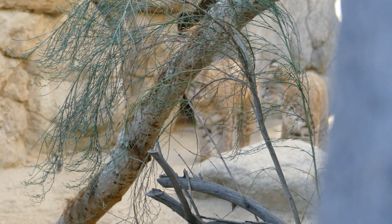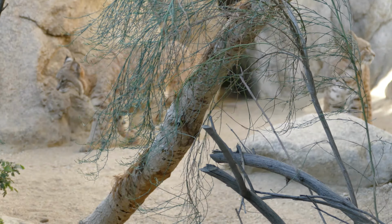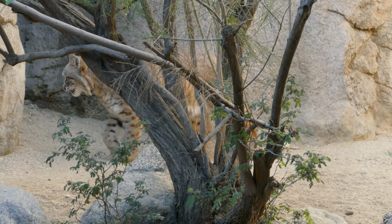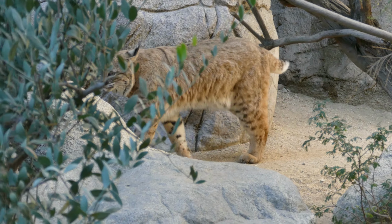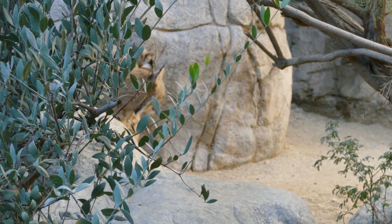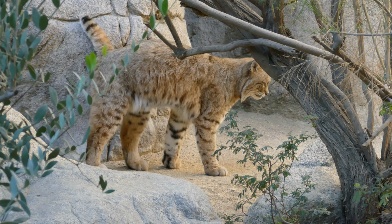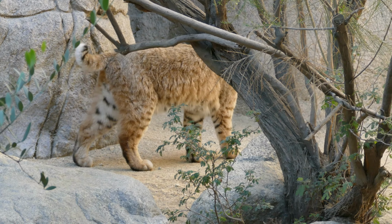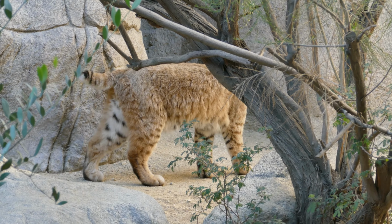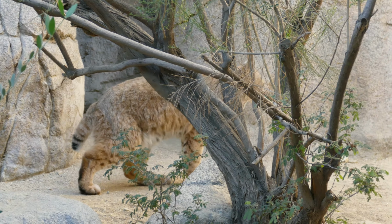Prey selection depends on location and habitat, season, and abundance. Like most cats, the bobcat is territorial and largely solitary. But these two play fight sometimes when they pass each other. And some overlap in their home ranges. They use several methods to mark their territorial boundaries, including claw marks and deposits of urine or feces. Bobcat breeds from winter into spring and has a gestation period of 2 months.